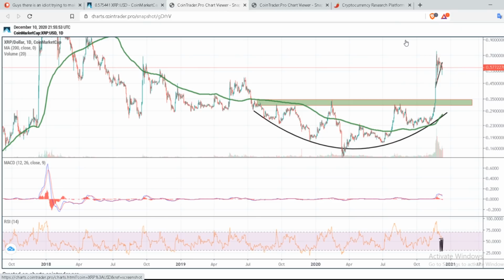This is an asset which many hated and stated that it's going nowhere. And some even stated that it's never going to the upside. Some stated you don't even dream about 0.3 or 0.5. And we just hit 0.78.